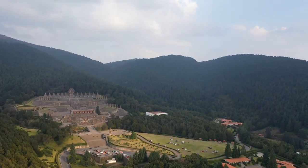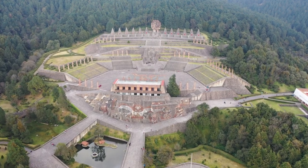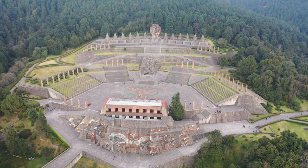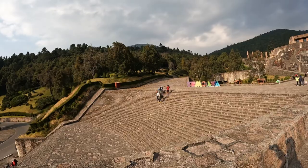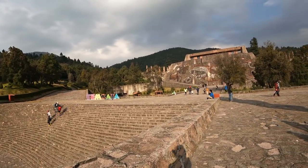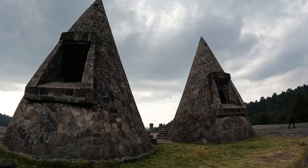Today we are visiting Otomi Ceremonial Center in Mexico State, 1 hour and a half from Mexico City. The place is situated 3,200 meters above sea level in the heart of pine woods and surrounded by mountains. Due to the height, this area also is used as an Olympic training center and is loved by cyclists.